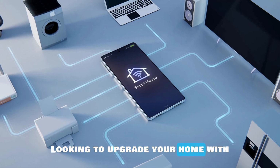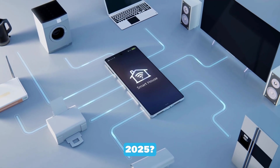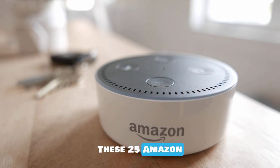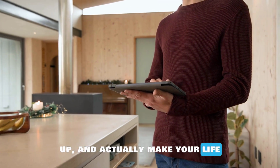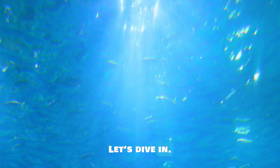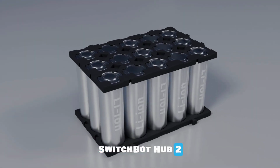Looking to upgrade your home with the smartest tech of 2025? These 25 Amazon smart home gadgets aren't just clever, they're practical, easy to set up, and actually make your life better. Let's dive in. SwitchBot Hub 2.